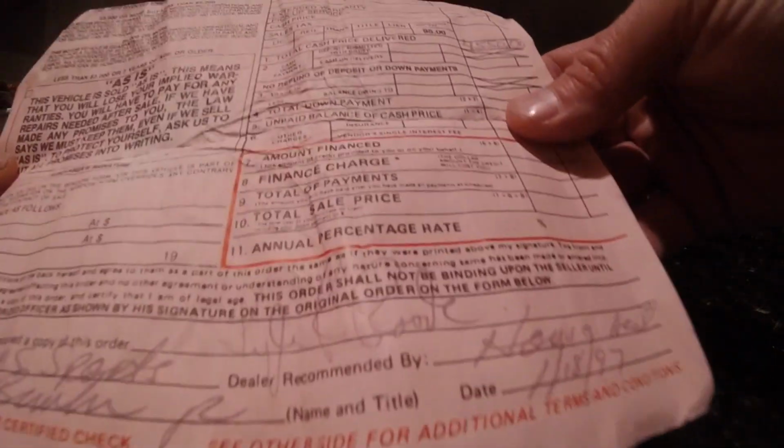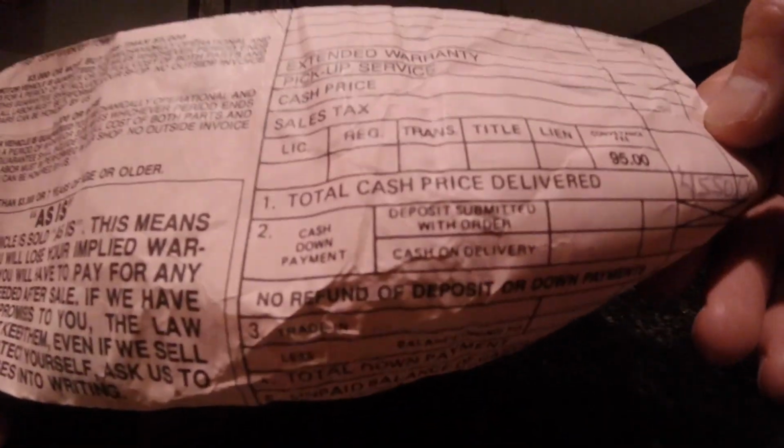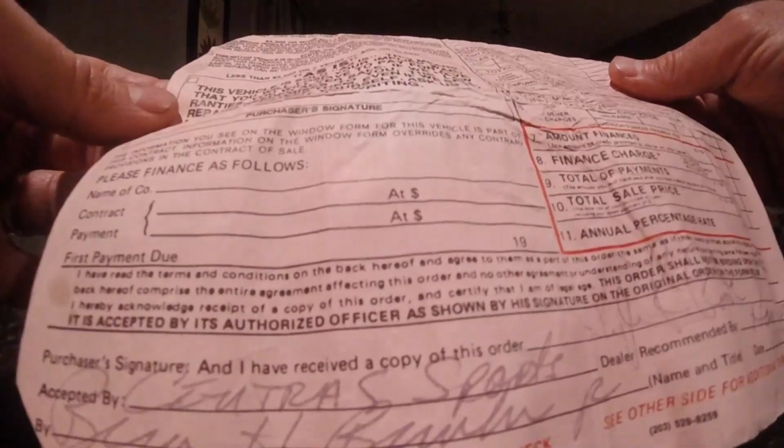And as you can see there, brand new, it was $4,550. It wasn't financed, and the person that bought it paid cash for it. Pretty cool. Pretty cool. And there's one other paper that I'd like to show you.